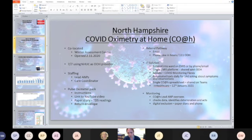But as you'll see, our numbers have increased dramatically recently, so something a little more slick from an IT point of view has helped us. But I do want to make the point that you don't have to have a slick IT solution in order to get a COVID oximetry at home service set up and running. I think this can be done with an Excel spreadsheet and paper and pen if necessary.